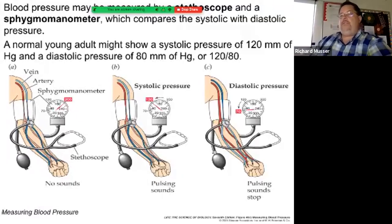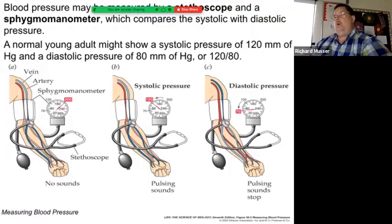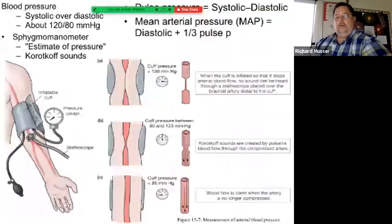Obviously, hypertension is when you start getting over 120. Prehypertension and hypertension can increase your likelihood of strokes and heart attacks. That's one of the reasons why we try to get that blood pressure down through medicines and so forth. They refer to the sounds as Korotkov sounds.